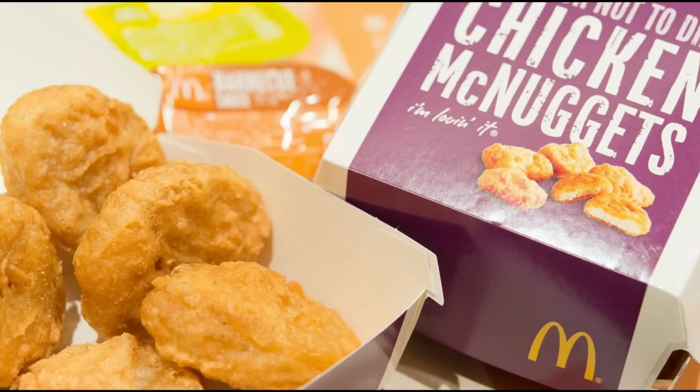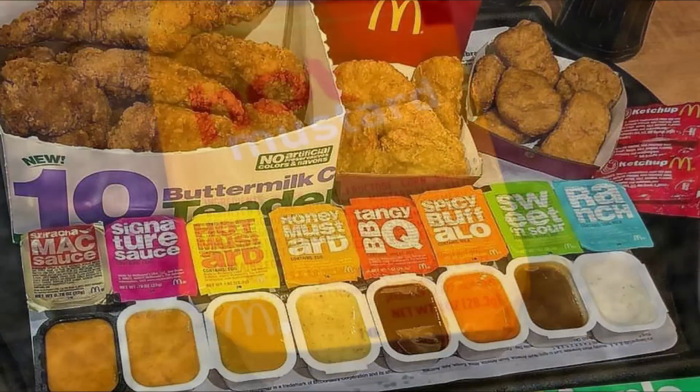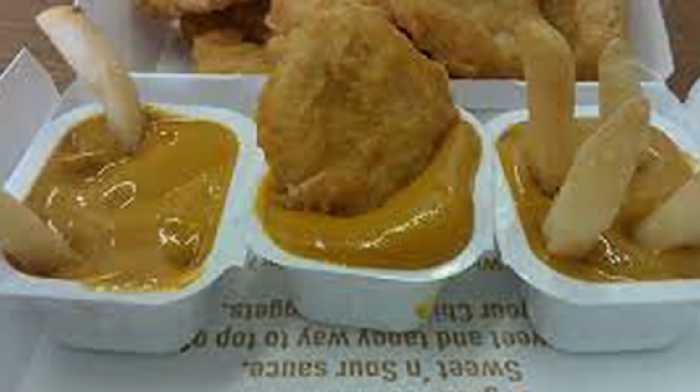Chicken McNuggets have become very popular at McDonald's. Over the years, they have had quite a few sauces that people have enjoyed with these nuggets. Some of those sauces are no longer around, and one of them is the hot mustard. It was discontinued because of its slow-moving performance, but many fans have been screaming for its comeback.